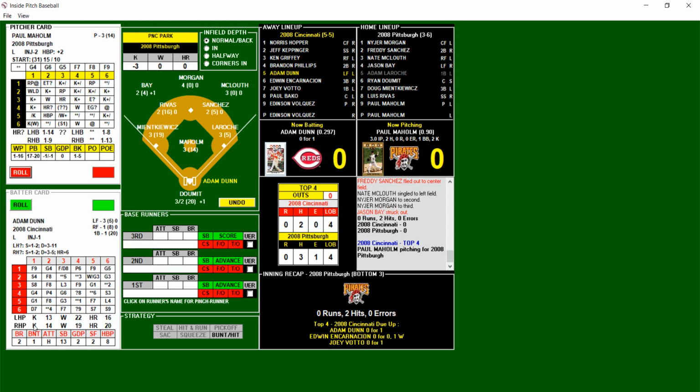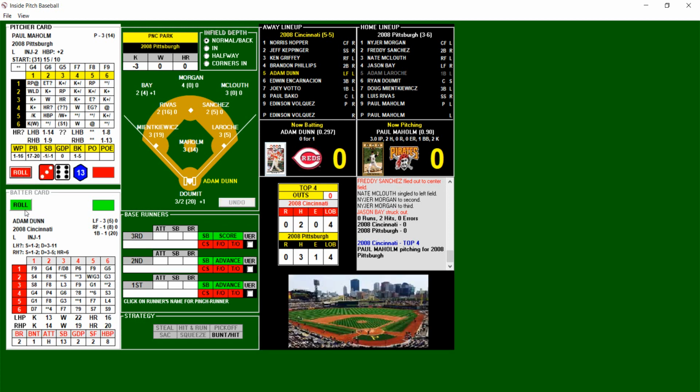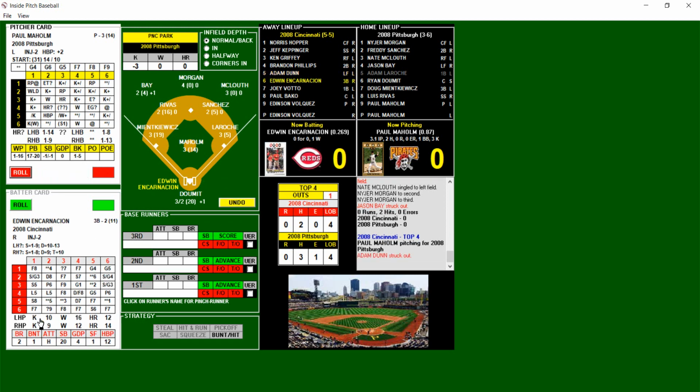It's Adam Dunn, Edwin Encarnacion, and Joey Votto due up for the Reds. Adam Dunn, 0 for 1. Here's the pitch. 6-5. Strikeout plus. That's a 20. That's a 19. Struck him out, and that's going to bring up Edwin.